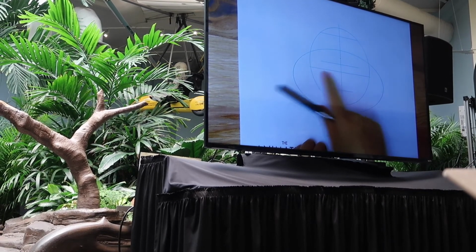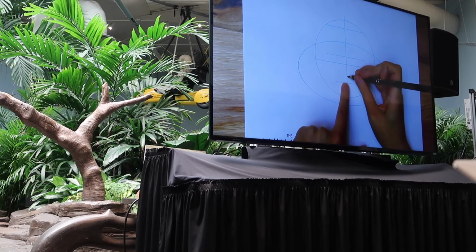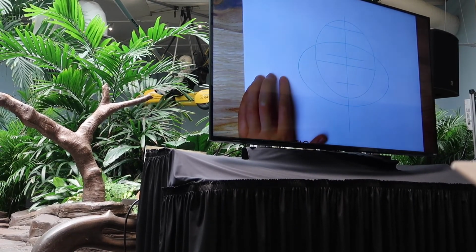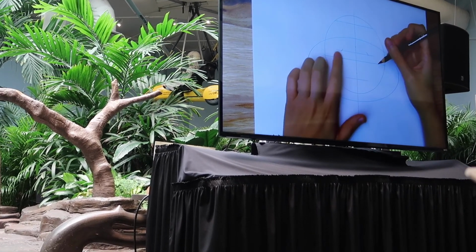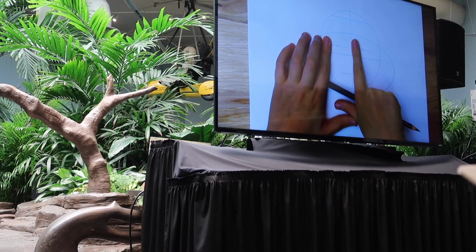Then we'll find this nice long horizontal line, and then the little one, two-thirds of the way down there. That gives us the height of his nose. On either side of this little line between the two, we're going to add these kind of crooked curves, leaving about a third of that side there. This is going to give us the general shape of his nose.